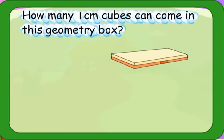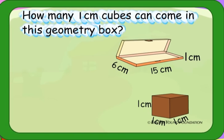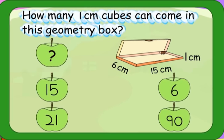The height of a geometry box is 1 centimeter. Its length is 15 centimeters and width is 6 centimeters. Can you tell how many 1 centimeter cubes can come in this? 15, 6, 21 or 90.